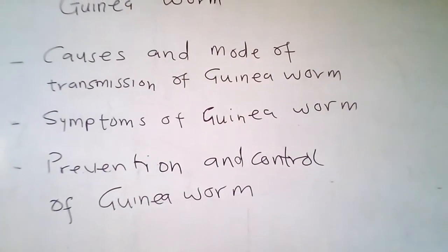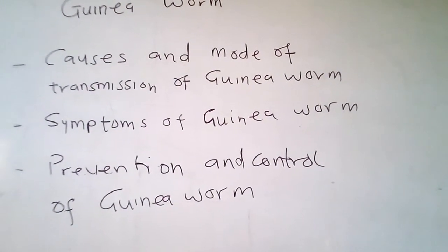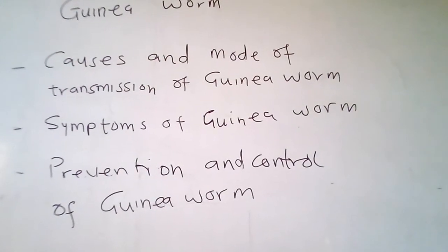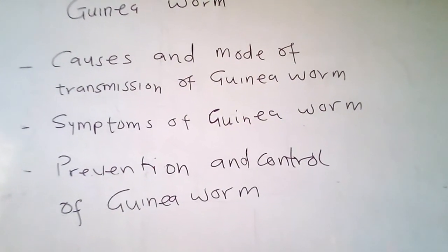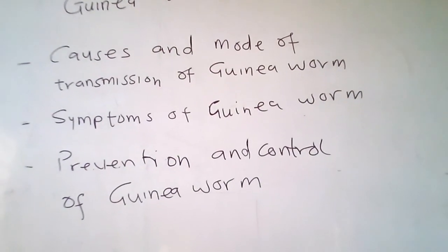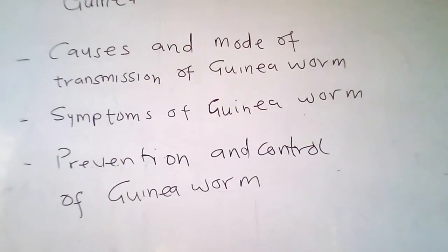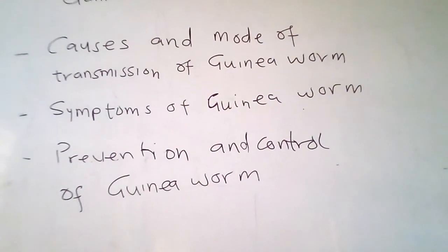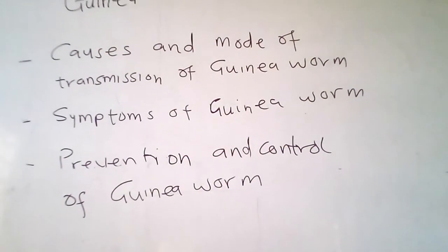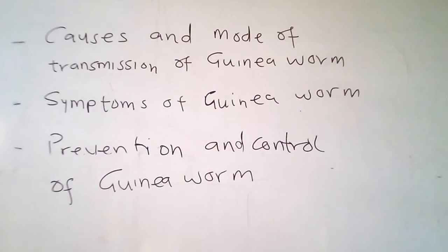One is drinking clean, purified tap water or borehole water. 2. Boil water before drinking. This kills any parasitic flea that may be present. 3. Ensuring that persons suffering from guinea worm infestation are prevented from coming into contact with sources of drinking water. The last one, filtering water before drinking. So this brings us to the close of the video.